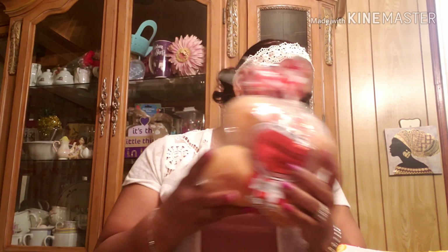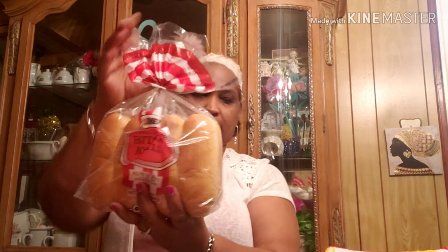I picked up these gourmet hamburger rolls. These are Revive for me. I also picked up the hot dog buns, and these are Revive. And the other thing I picked up is this Sunny D orange strawberry 3-pack. So I got that orange strawberry.